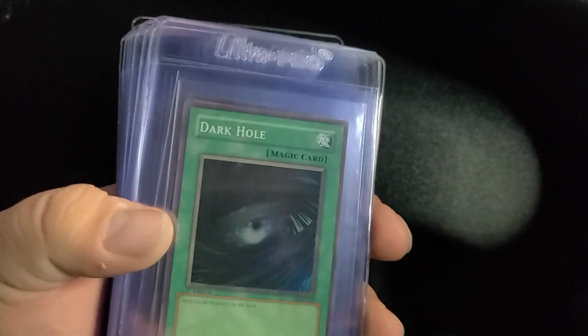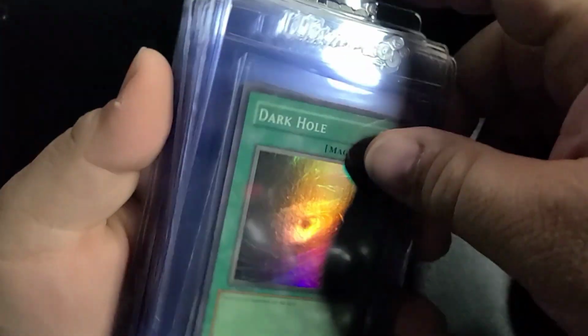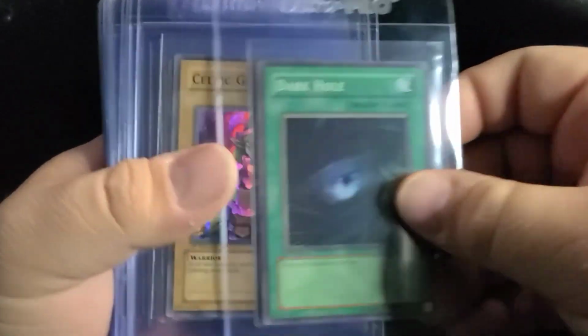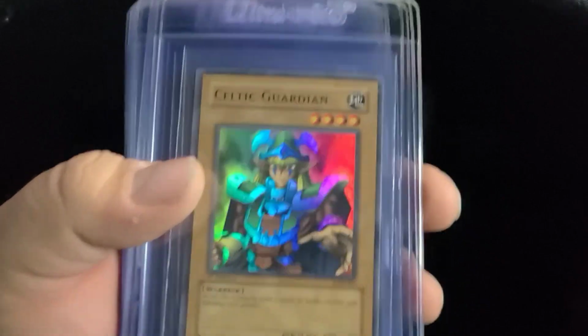Now, getting into some Yu-Gi-Oh. There's a bunch of Yu-Gi-Oh stuff. These are just the holos in my hand. There's not a whole lot of holos, but Dark Hole, this was picked up at Denver Collecticon, which was pretty awesome. It was nice being able to grade it in person.